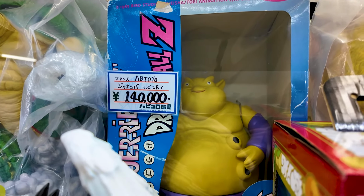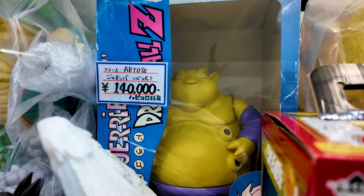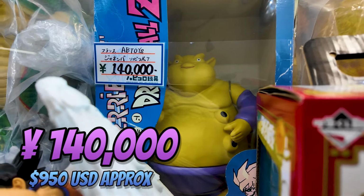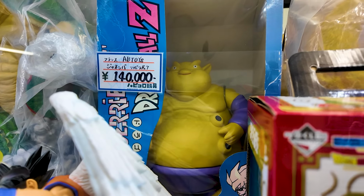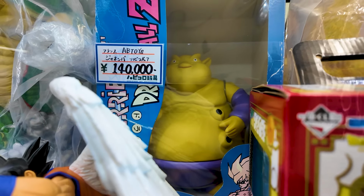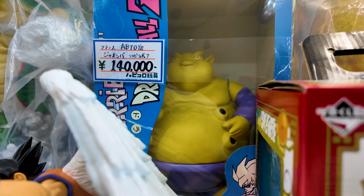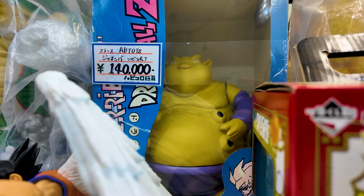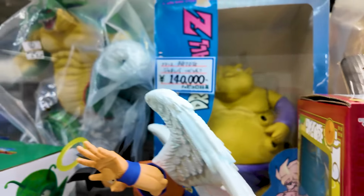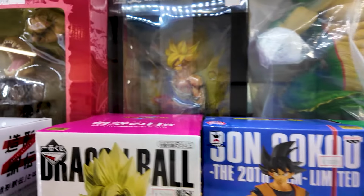In the back of Angel Wing Goku, we have Janemba. And Janemba is probably the most expensive one I saw so far. He is 140,000 yen. That is crazy. That's definitely over $1,000 if I had to think about it. But that's just crazy expensive right here. Actually, I think less than that, maybe 900. But still, it's just so expensive. And it's crazy because some people would pay for that too. That just surprises me so much.